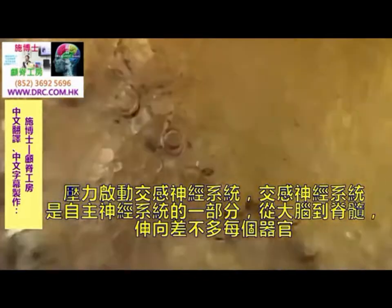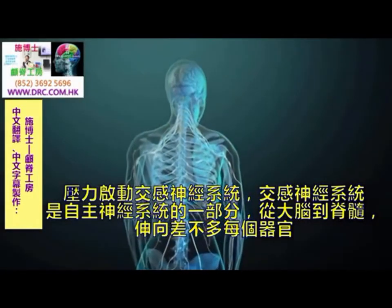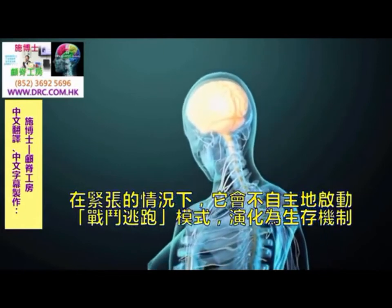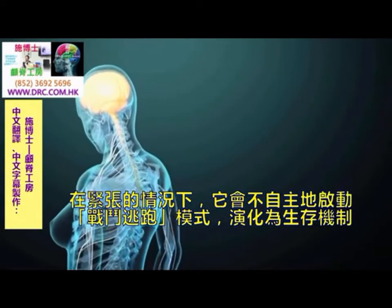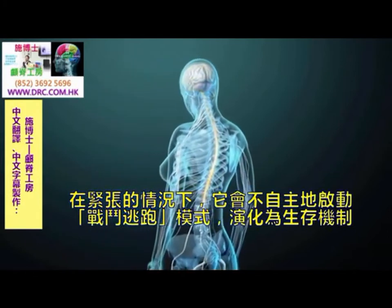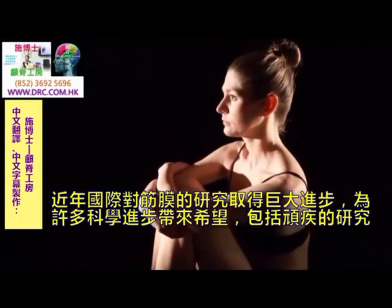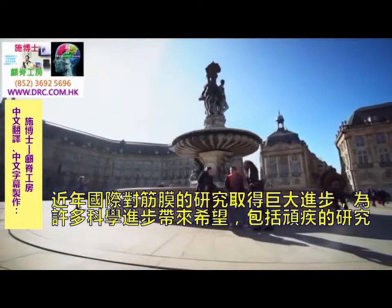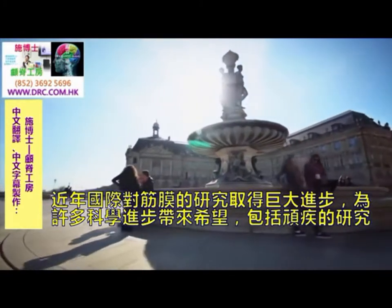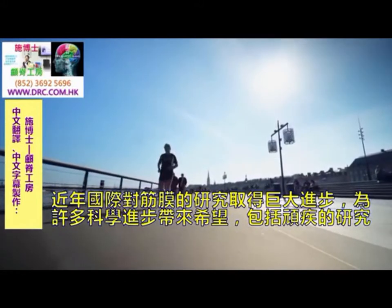The sympathetic nervous system is part of the autonomic nervous system. From the brain through the spinal cord, it leads to almost every organ. We cannot control it. In stressful situations, it triggers what's known as the fight or flight response because it evolved as a survival mechanism. International research on fascia has made huge strides in recent years. It's offered hope for progress in many scientific fields, including cancer research.